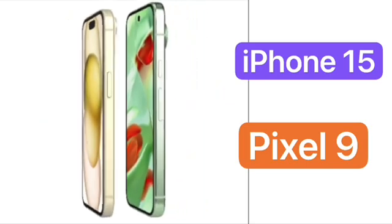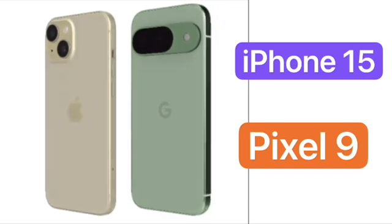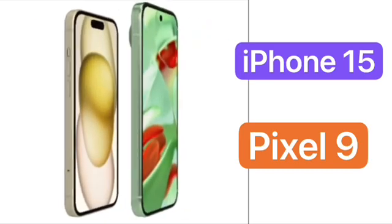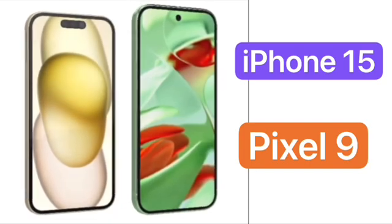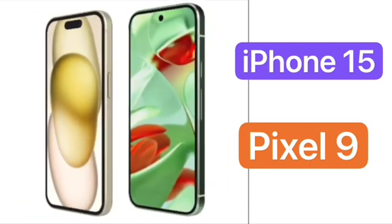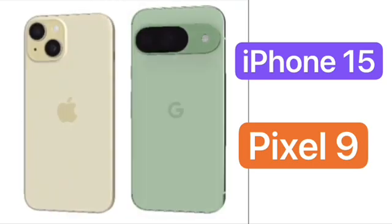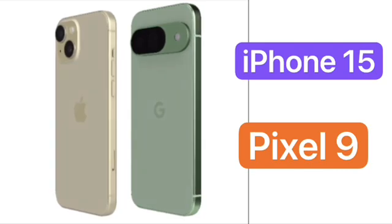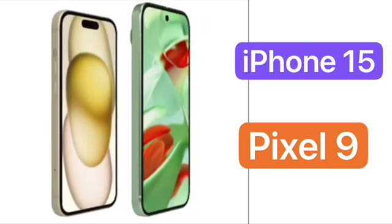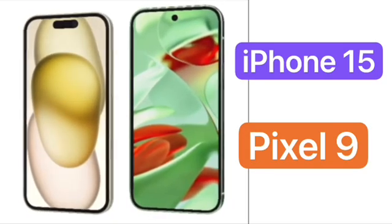Now the iPhone 15, you can get it for around 500, a little bit over 500 bucks, and the Pixel 9 also you could find it for a little over 500 bucks. It went down dramatically on Swappa, so keep that in mind. So the overall smaller device is going to be the iPhone 15. That's important if you want a more pocketable device. It's also the lighter weight device, so the iPhone 15 wins in that department.